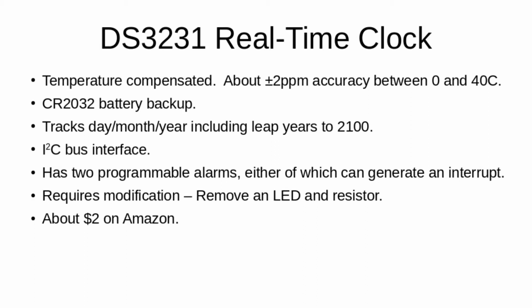Besides the real-time clock, there is a temperature sensor on the clock, and its data can be read. I'm not using that in this project, but it is available. It's not terribly accurate. It's probably only good to about 1/2 degree Fahrenheit or thereabouts.